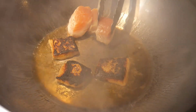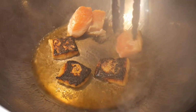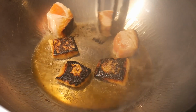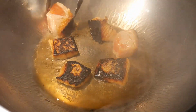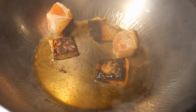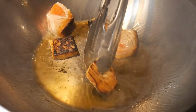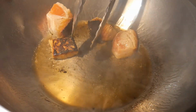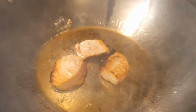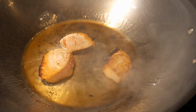And of course, depending on the size of the salmon, some pieces will cook faster. The thinner pieces of salmon will cook faster than the thicker pieces. So you can remove the thinner pieces when they are ready. Using this method, it will prevent you from overcooking the thin pieces. On the other hand, when you cook an intact piece of salmon, when the thick portion of salmon is properly cooked, the thinner portion of the salmon will be overcooked.